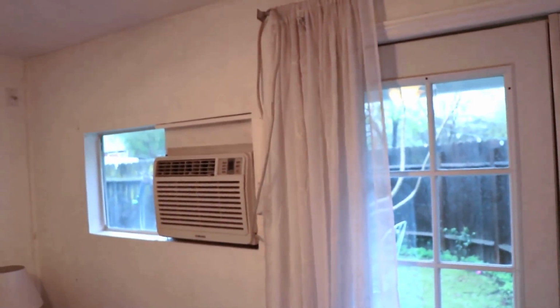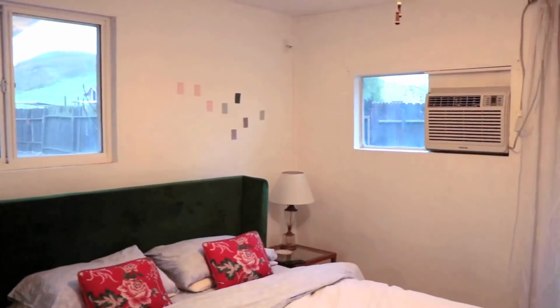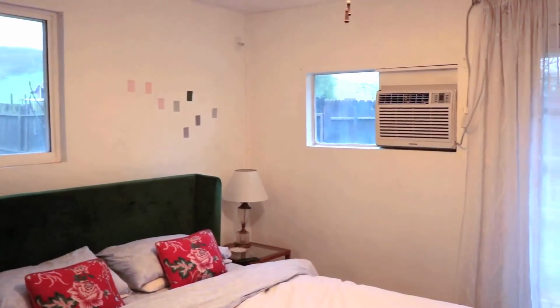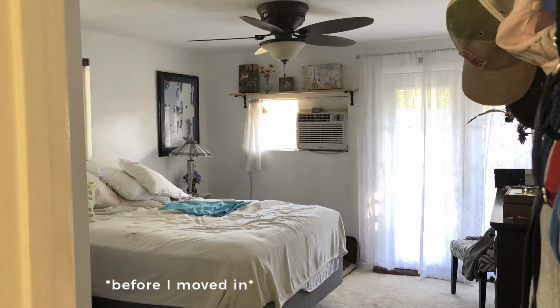The cons. First, I would say is this lovely air conditioning unit. I mean, it is quite nice when it's hot as heck in the summertime, but first thing you see when you walk in is this air conditioning unit. It's a lot. And when I first moved in, the person had a shelf over it. So then they just stacked stuff on top of that. So that was a lot. It felt very oppressive.